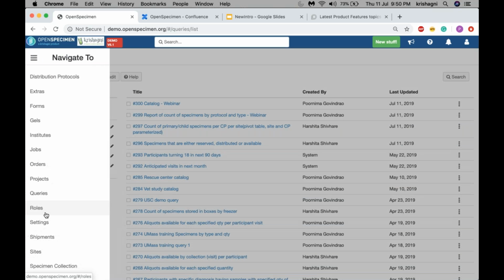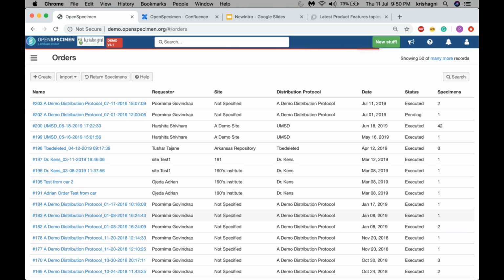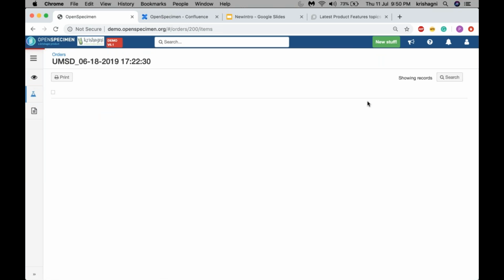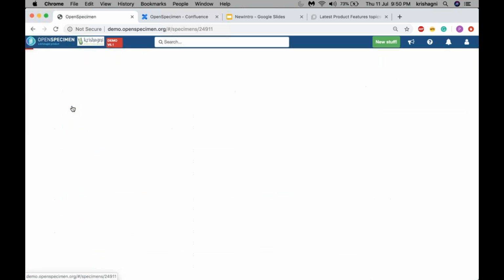And finally, we have the orders module, which allows you to track the specimens which are going away from your repository. So you get a request from researchers that they need a set of samples for their research. So you remove it from your repository and mark them as something called distributed in OpenSpecimen. If you see these specimens, these are all the distributed specimens.